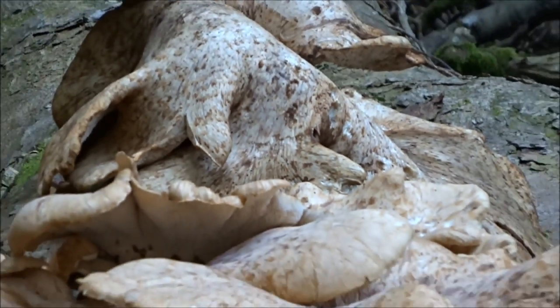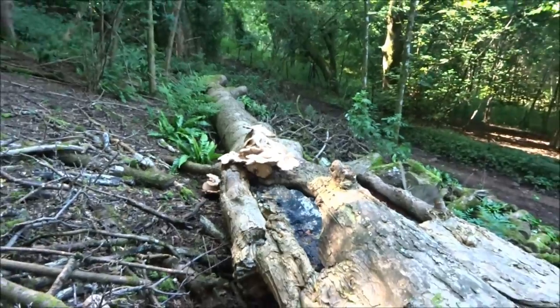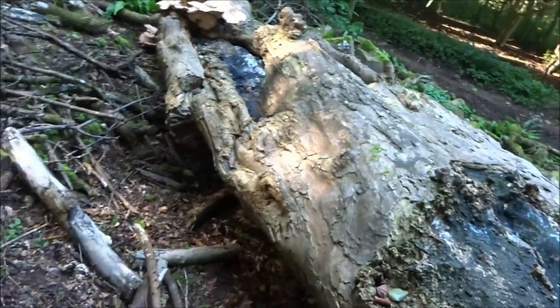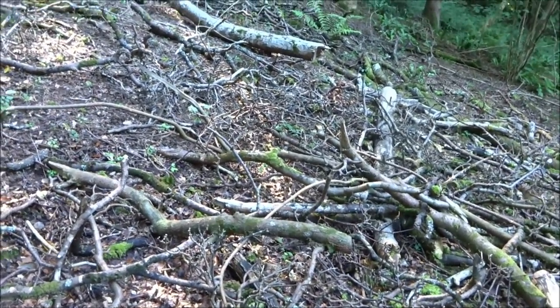On an old log. Right then, so at least we know the way up to the church. Alright, it's just, can't see a gate or anything up there. Let's stop that.